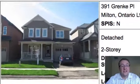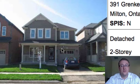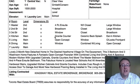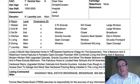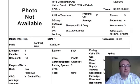Okay, so we've got Grenke is the next one. It's a Mattamy home. I believe it's like 1,700 square feet. It's a 3-bedroom, 3-washroom, 378.8. Without seeing the inside, I really can't tell much. Looks like it's got a granite countertop here. Doesn't say much about hardwood floors, at least that I can see. Hardwood stairs they've done. I think this is right where it needs to be. Detached homes lower than 400 always get activity.